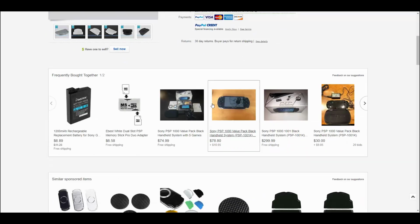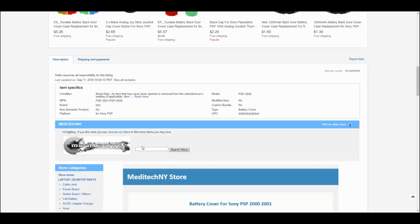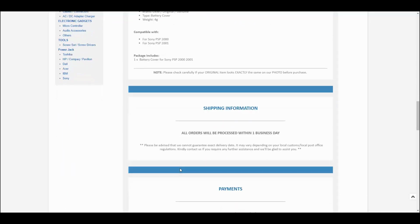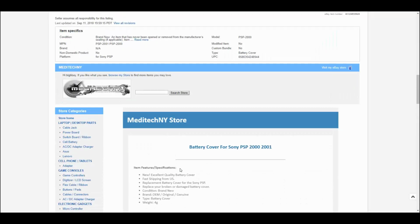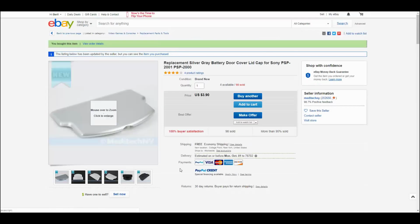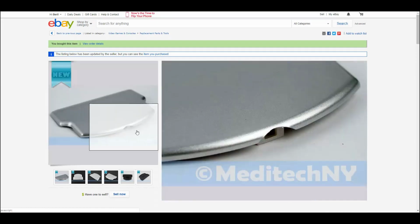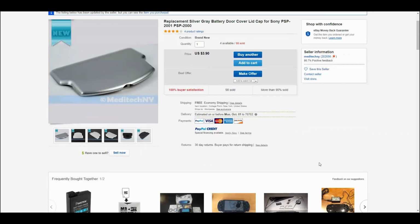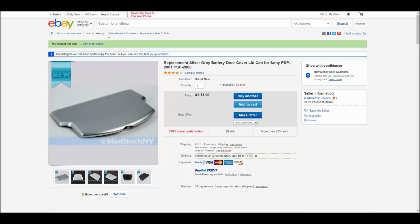It just really depends. As far as any description stuff, nothing is really yelling at us, besides the fact that this should work with the 2000, 2001, and that's really all it is. So there's nothing too jumping out at us. Look for the cheapest one you could find. This looks brand new, so it should work for what we're looking for. So I did grab this one, and it should be to us pretty soon. They do claim to be shipping within a day, so not too bad.